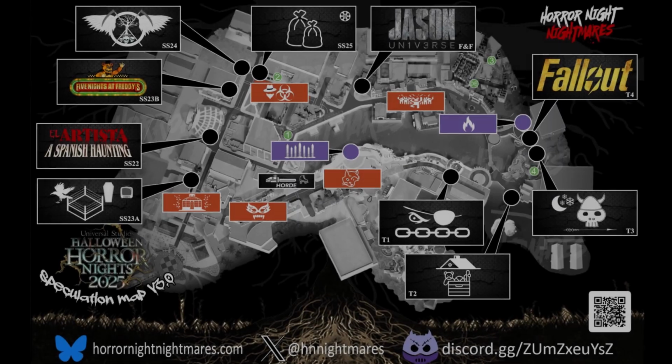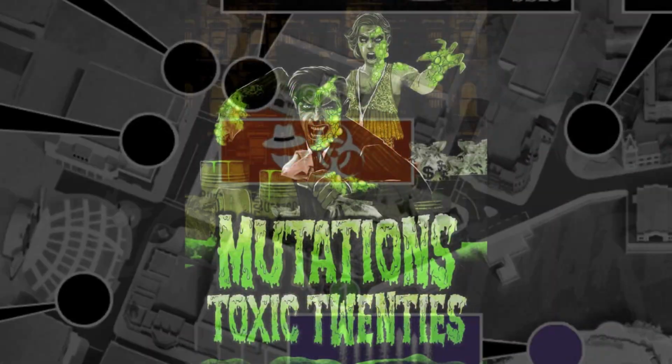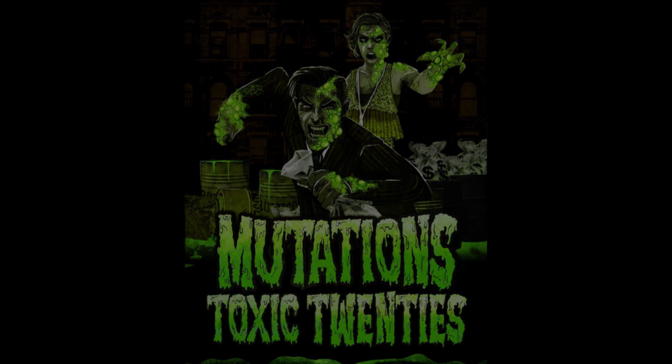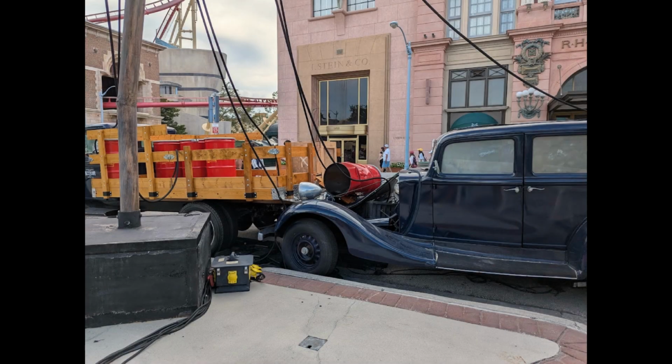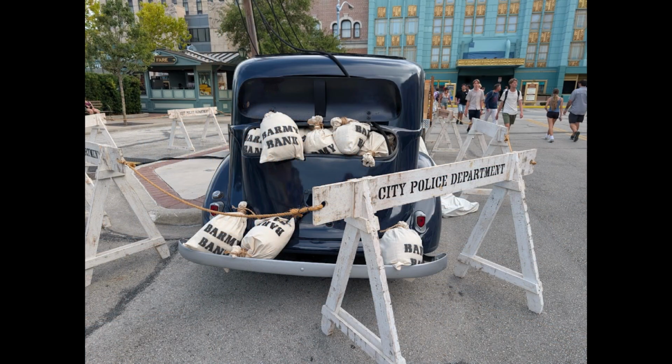All right, so anyway, that's the Minion scare zone, and then we're going to take a right when we get over to the Toxic 20s. We're going to head into the Toxic 20s area. And what changes did you see there, Daniel? They added a lot more carnage to the crash. They added some bags of money onto the mobster's car and some broken barrels onto the truck. Apparently, those barrels went flying everywhere because there are broken barrels now in the florist area that has been fleshed out more with some flowers.